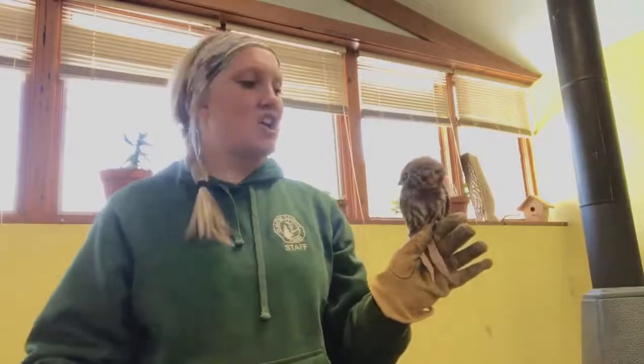Now, these saw-whet owls get their interesting name from their call. So people thought that their call sounded similar to that of a saw going on a whetstone. So that is how they get the name Saw-whet.